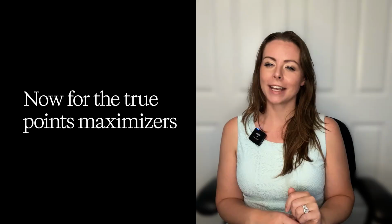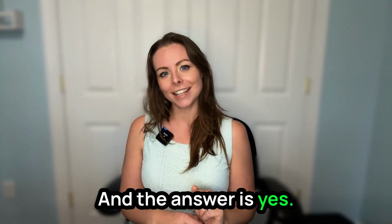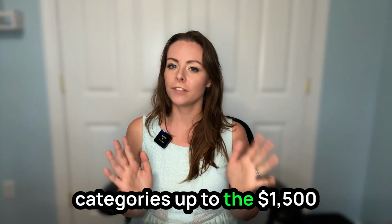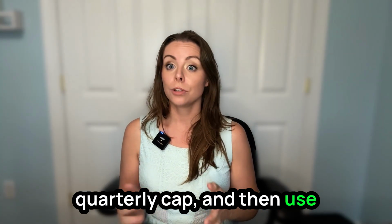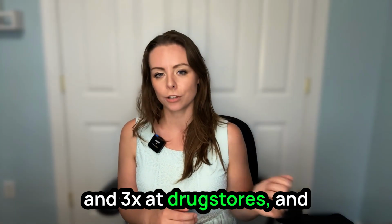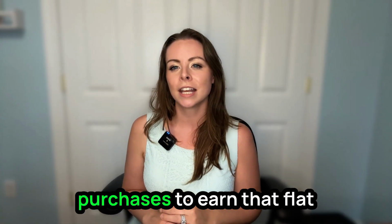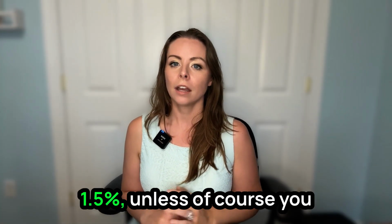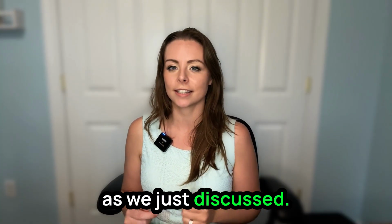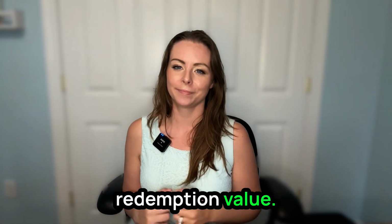Now, for the true points maximizers out there, you might be thinking, can I get both the Freedom cards? And the answer is yes. Use the Flex for purchases in active 5x rotating categories up to the $1,500 quarterly cap, and then use either card for the 5x on Chase Travel, 3x on dining, and 3x at drugstores. And then use the Unlimited card for all other personal purchases to earn that flat 1.5%. Unless, of course, you have that Ink Unlimited covering your 1.5x needs, as we just discussed. Then you combine all of those points into your Sapphire account for maximum redemption value.